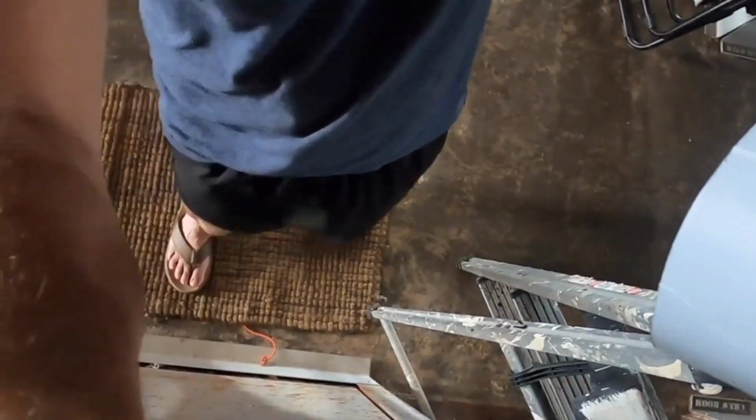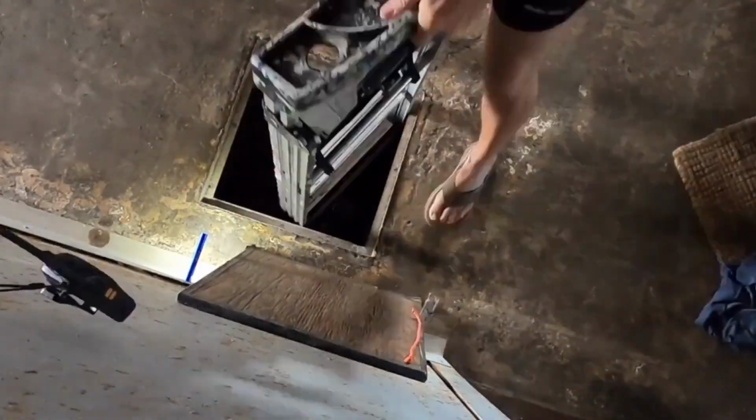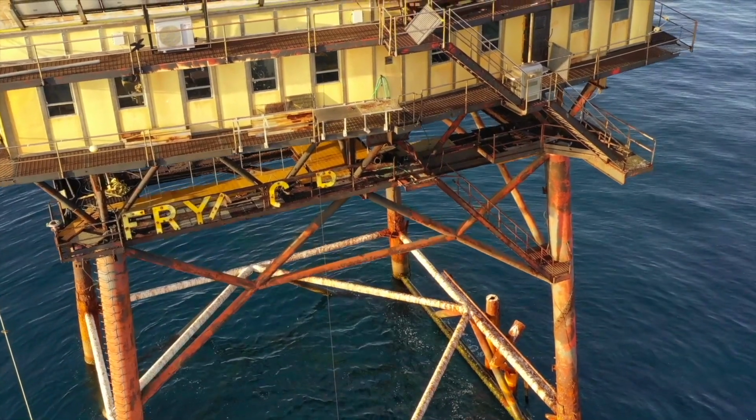That's tame, though. So if you have a little bit of claustrophobia, you might not like this so much. This is him in a water tank, hunting down a rusted hole, seeping out drinking water back into the ocean. I've got about 1.5 feet of clearance. It's not bad.